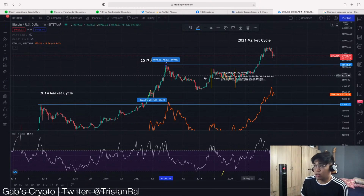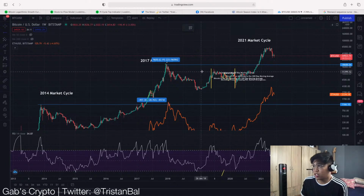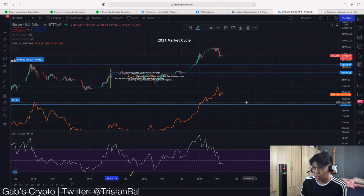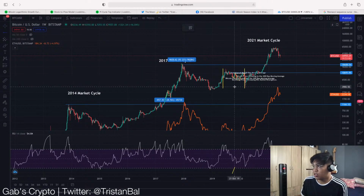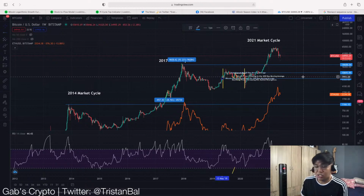Pero ang pinakang target ko ngayon for Ethereum is this area, which is the $10,000 Ethereum price action. Okay, so 18,000 is still possible, but it is more likely to play out around $7,000 up to 10,000 US dollars Ethereum.